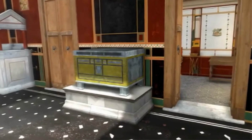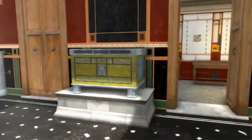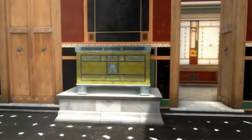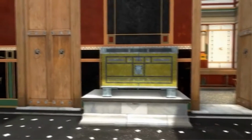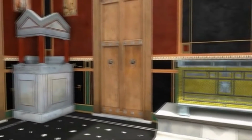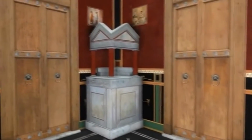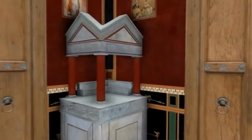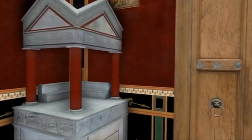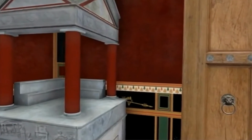That the atrium was used as a kind of stateroom is also clear from the fact that the house's treasure chest was placed here, as well as the house altar. Putting it near the entrance demonstrated the family's piety and wealth. An altar in our house was dedicated primarily to the house gods, the lares. The altar in our house was very lavish.